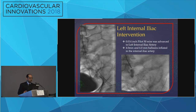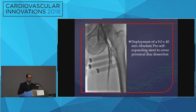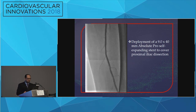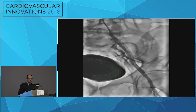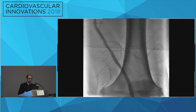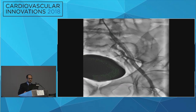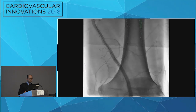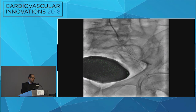I kept these balloons up for 5 minutes. Still, I wasn't happy. So I deployed a 9040 Absolute Pro right proximal to that stent, preserving the iliac. This is the final picture, great flow in the internal iliac, iliofemoral, and below the knee arteries. We didn't have to start him on pressors or resuscitate him. No blood transfusion. So this actually taught me that once I start ballooning across the internal iliac, a 7 French has to be there. And this is what I did with the following one.